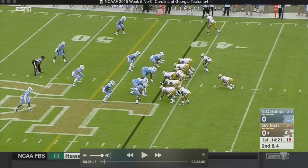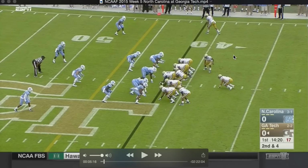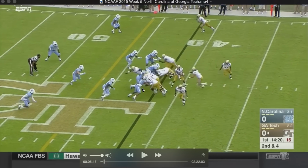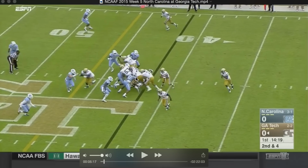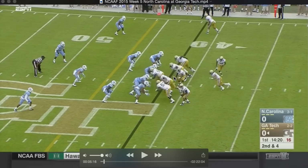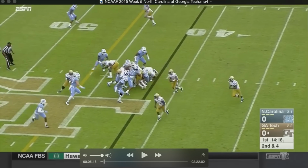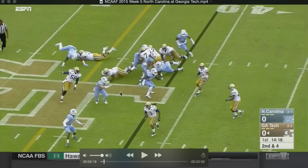All right, nothing really to talk about. Normal setup. It's going to be a triple option. So we're looking right here. Thomas is going to check this guy right here, and he's taking the B back. So he pulls it. So this guy takes the B back. The linebacker's taking the quarterback, and you can see right here, watch, Justin is not stringing it out. He's attacking this guy, making him commit right here. Does a great job making him commit.